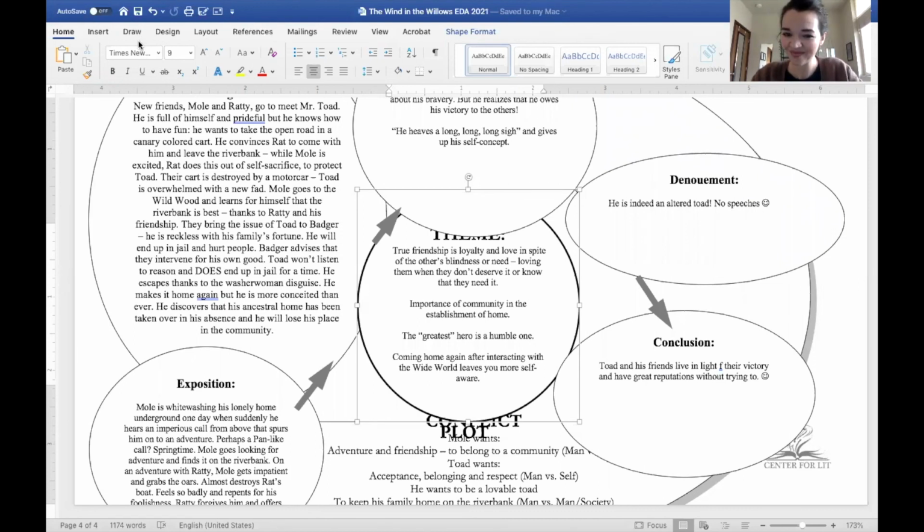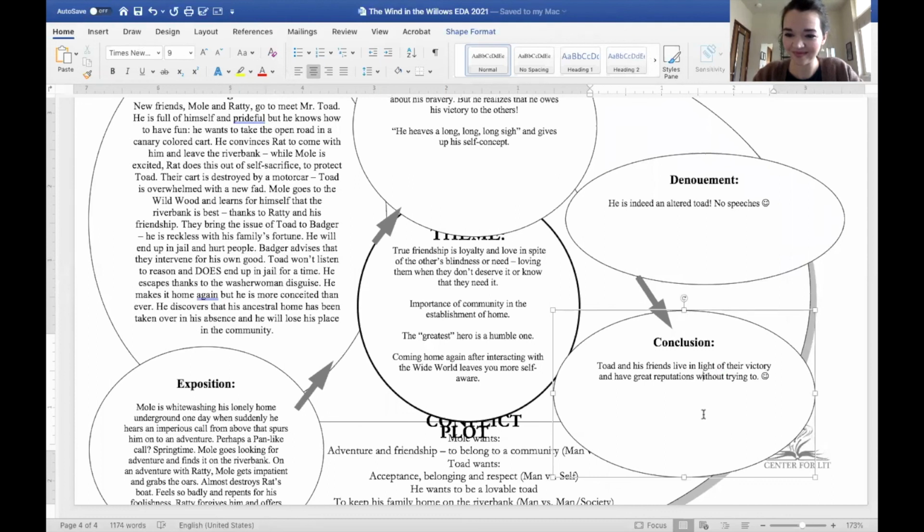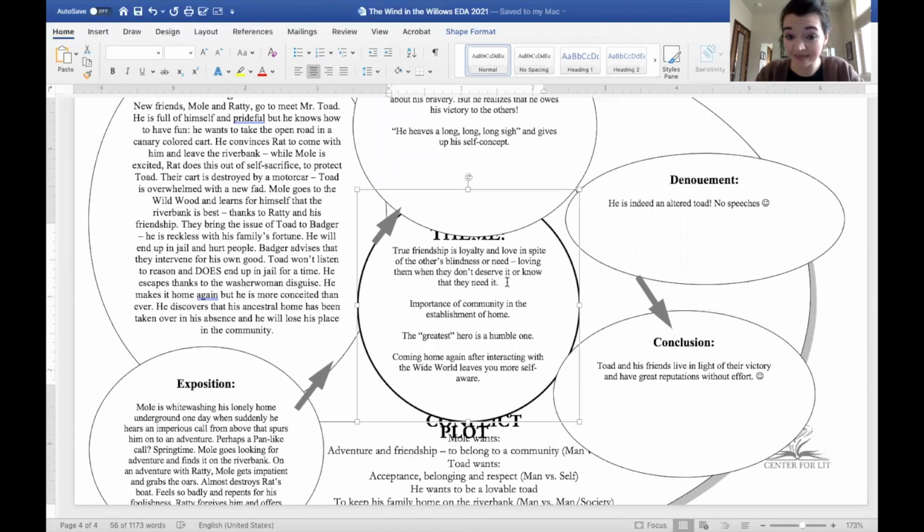Well, I think true friendship is really shown here, how they were so loyal and they forgave each other because they all had mistakes. Yep, absolutely. So forgiveness is a good quality.